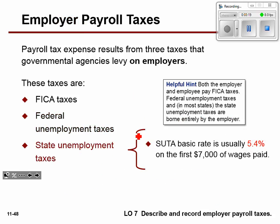Finally, state. We just realized that FUTA is going to cut us a deal if we, the employer, are paying SUTA, or the state unemployment tax, which is usually 5.4% again on that first $7,000 that an employee earns. After that, they quit paying into those agencies, both the federal and state unemployment.